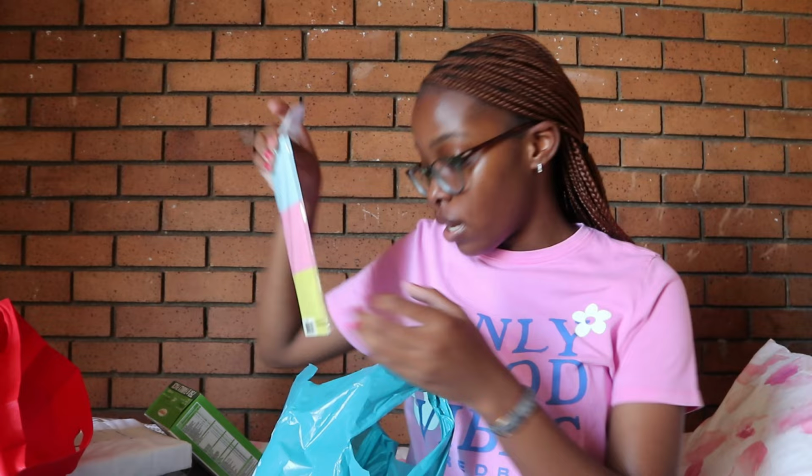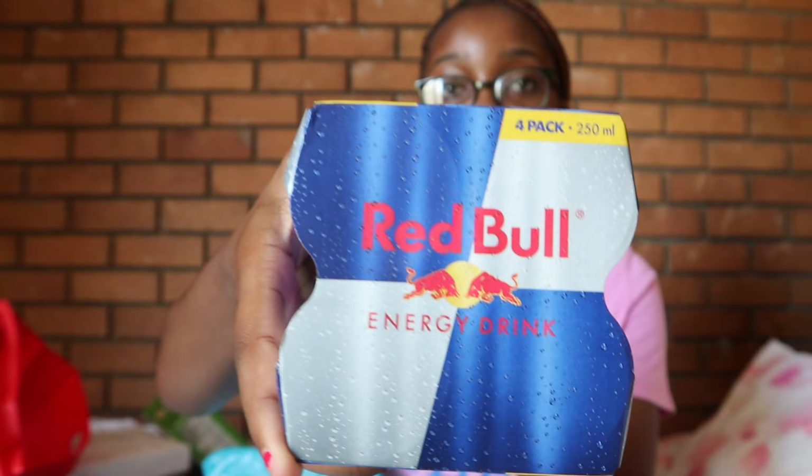I've also got this pack, this was 17 rand. Next time I'm going stationery shopping, I'd go to either Pick n Pay or Checkers, because PNA is too expensive. And then I got a pack of Red Bull, because guys, I'm so tired. I promise y'all, I'm not going to rely on this. I'm not going to build a dependency, an addiction on this. I think I got a four pack, and that's the last thing that I got from Checkers.